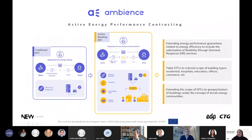So, what is an active energy performance contract? In basic terms, a classic EPC is when an ESCO invests and installs energy efficiency measures, and the savings from those measures repay the investment and also the profits are shared. An active building EPC would be not only these energy efficiency measures, but it would be extending the energy performance guarantees to include this demand response within the contract for extra operational savings.